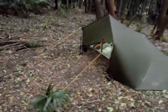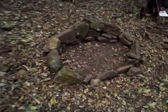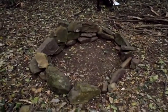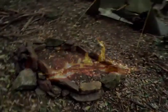Okay, it's before dark now. The weather's closing in again. It's just starting to rain. So what I've done is built a fire pit, with a ring of stone all the way around, just to help with the wind a little bit. And there's a hearth at the back, just as a reflector to help push the fire that way. So that'll be my little fire tonight.